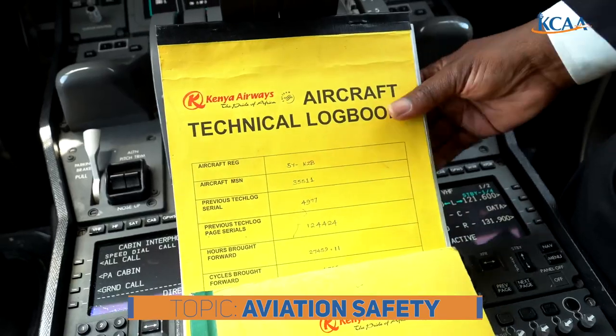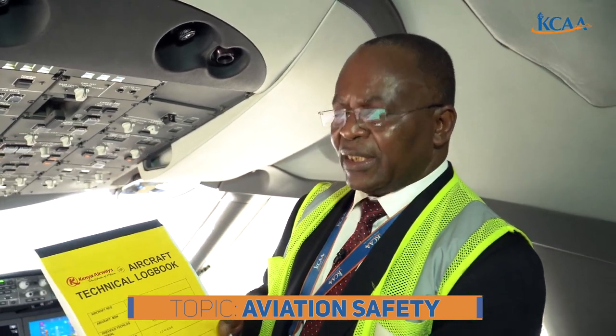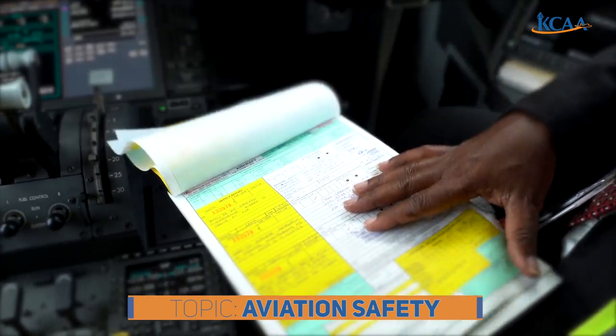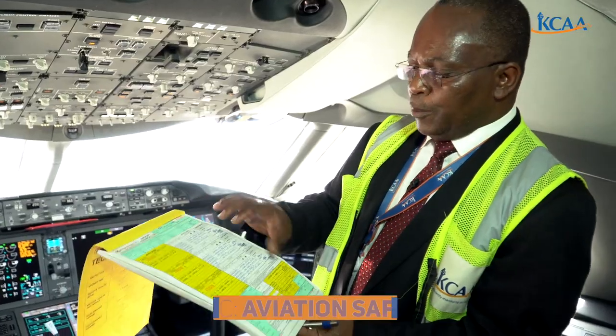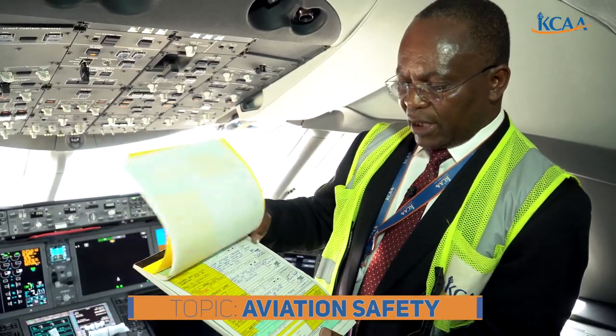One of the key documents is called an aircraft technical logbook. This is a logbook that has very many details, but of interest is what the pilot who has been flying this aircraft has encountered in terms of defects. He writes it down, and if he writes it down, the engineers are supposed to resolve those defects and sign for them. If there is no defect, he will indicate it was nil, there is no defect.